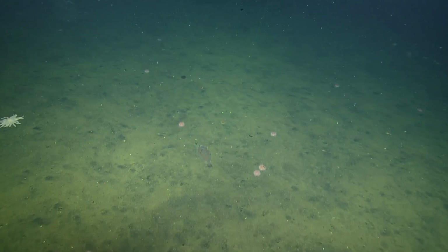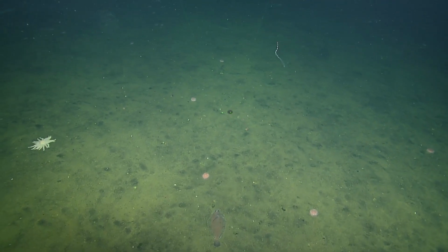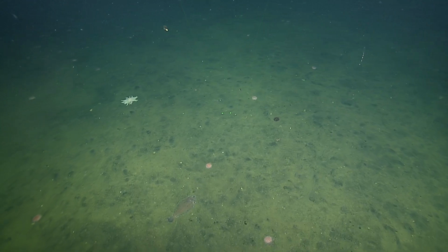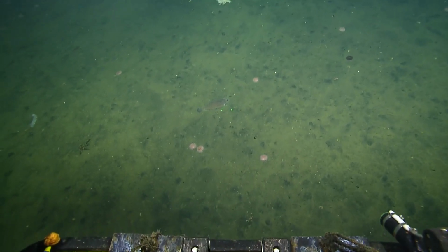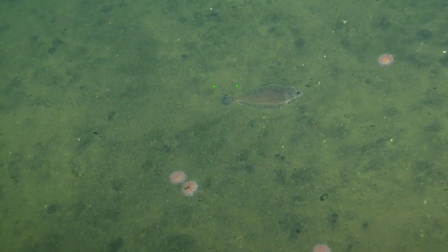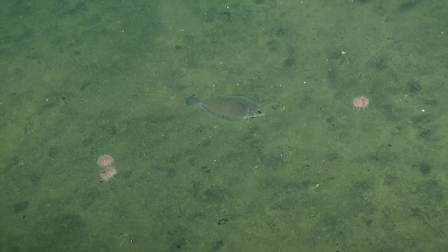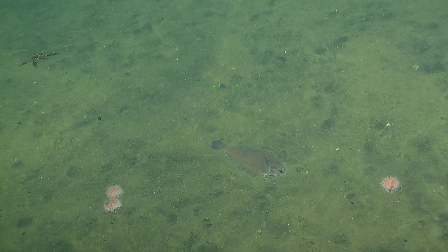So that one, you can see the pectoral fin facing to the top. And so the eyes are on the right. So that's a right. This type of flatfish is a right eye flatfish. Left eyes are usually, there are not as many in this area, but they're more like the sand dabs and halibut can be left eyes.